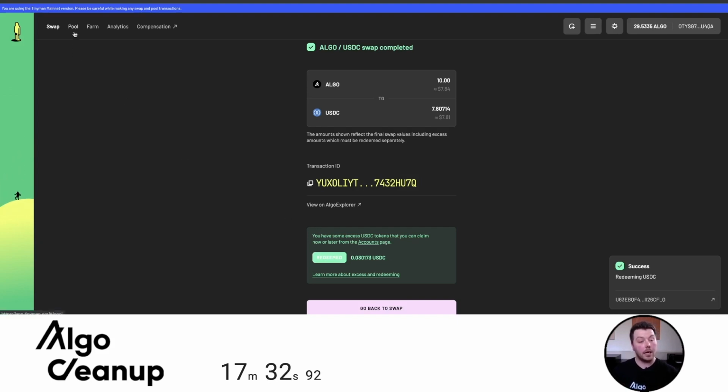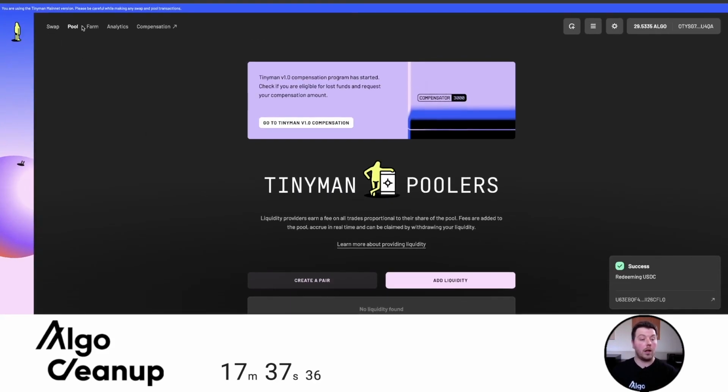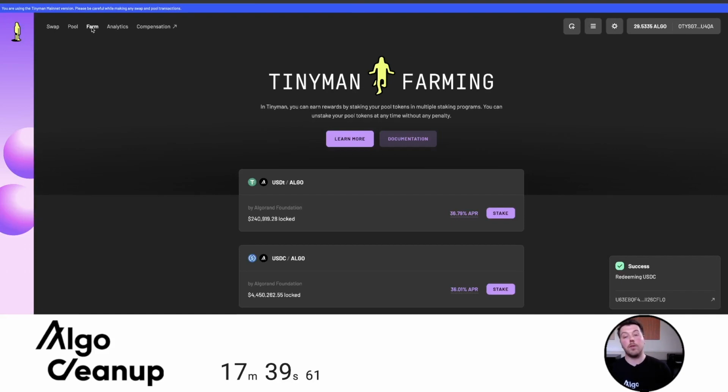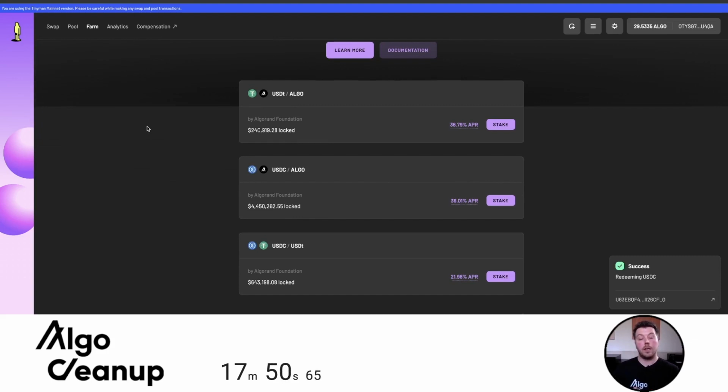So the next thing I'm going to look at are pools. And so being a liquidity provider means that you're going to provide both ASA assets in tandem with each other. So Tinyman right now has a great incentive program, again, helped funded by the Aeneas Liquidity that the Algorand Foundation put to the side. So what they're offering right now is a 36% APR at this current point.